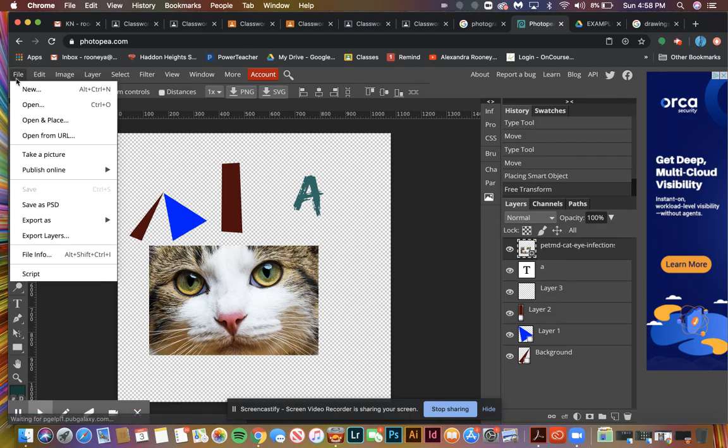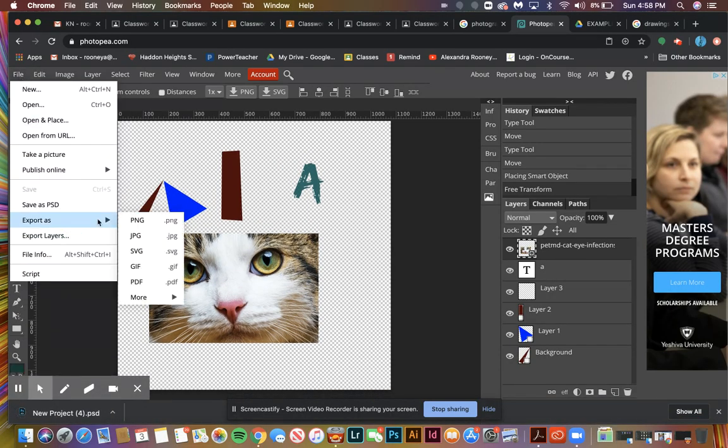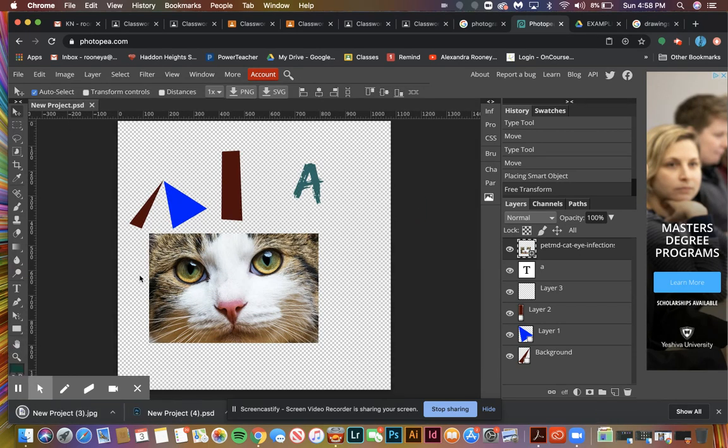Just remember at the end, you're saving it as a PSD and it'll come up down here. And then File, Export as JPEG. You want to save it as both for this one. Okay, so I'm exporting both, hit save, and voila.